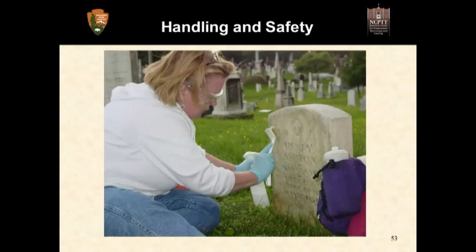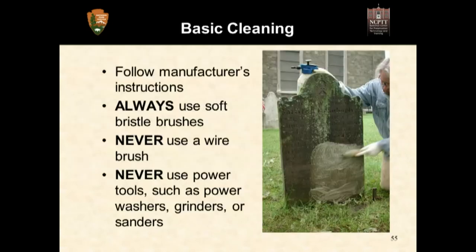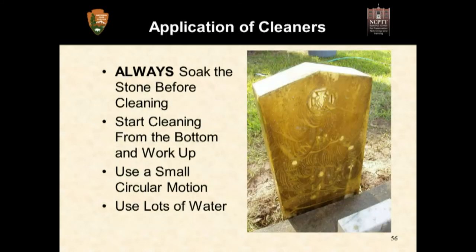It didn't get clean in 10 minutes. I mean, it didn't get dirty in 10 minutes. It's going to take a little while. So soft bristle brushes, natural or nylon, that's it. Kind of went over all that. And this is what we're going to do tomorrow. So hopefully you can come out, but if not, thought we'd mention it. So you got to get the stone wet, clean from the bottom up, lots of water.